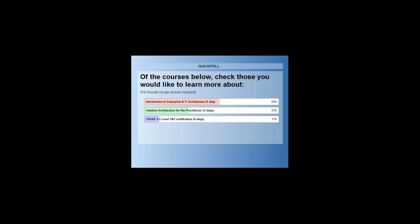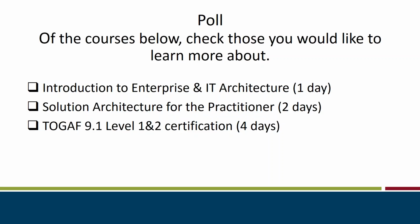So let's go ahead and look at those results, Joe. Great, it looks like we've got interest in the introduction course and a little bit less, but still some interest in the solution architecture course. And then a few people interested in the TOGAF course, but not many. I would say that's a fairly nice mix and fairly standard for this kind of an audience. TOGAF really is a course that's intended to be for the person that is really the practicing enterprise architect and has been doing this a little bit before they come in and get the certification. So that makes perfect sense. Let's go ahead and go back to the slides.